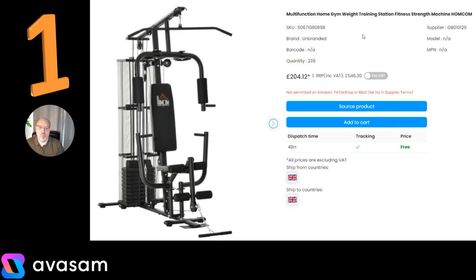And at number one, well, I know Q1 is always about fitness straight after Christmas, but I never thought I'd see our top seller being a £200 gym set. In fact, this is such a good price. I'm actually thinking, should I buy one as well? Because when you consider how much it costs to go to the gym, I think a lot of people are now investing their money and having this at home. And because it's variable weights and everything, I think it would be suitable for anyone in the house to use.